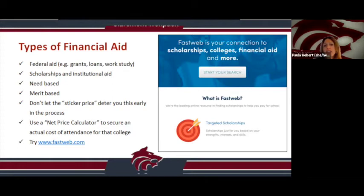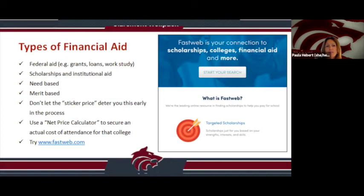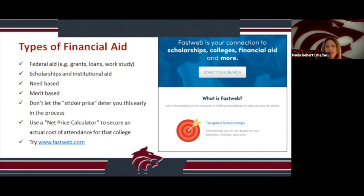Please use the net price calculator. It's a feature on every college website to determine what the actual cost of college would be for you. So this is a handy tool to look at with your family as you're exploring colleges. Please don't just look at the total of tuition and cost of attendance as a final number. That cost of attending that school will be different for each individual based on your family income, your family size, your situation. And again, we can't encourage enough the FastWeb link. Great tool again for scholarships. Now and grows with you in the years ahead.